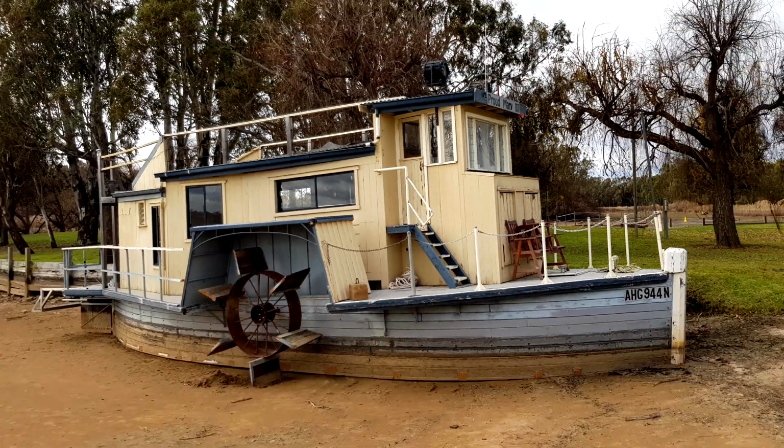Look, a paddle steamer boat, but there's no water. The things you see when you're in the river. Yes, I'm in the river. There's a boat.